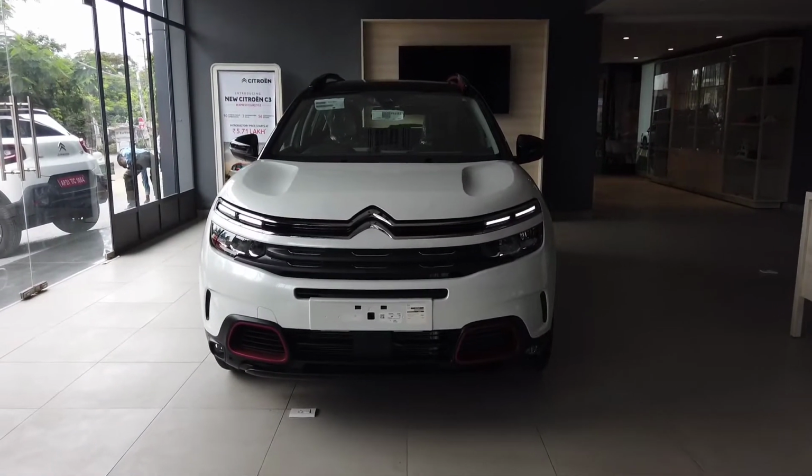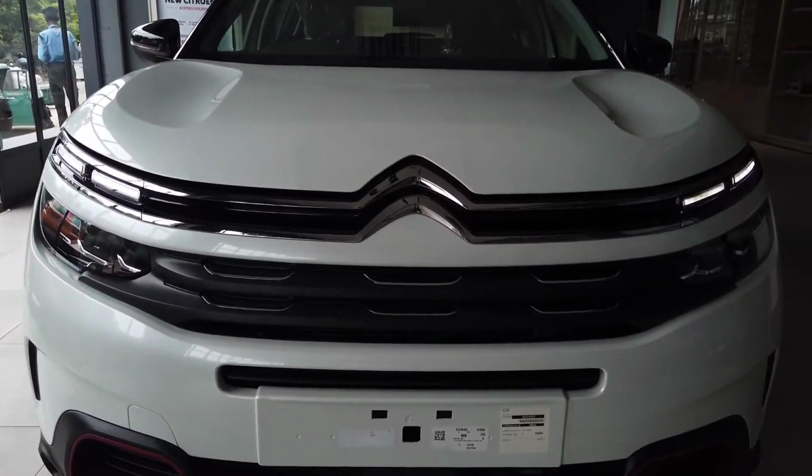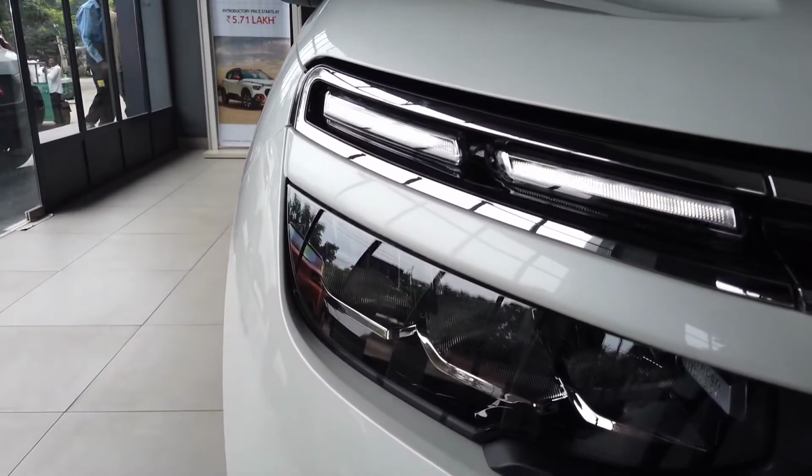This is how the Citroen C5 Aircross looks from the front, very bold and elegant. Citroen logo right there in the middle, which is merged into the front grille finished in chrome, and this extends to the LED DR rails, which look like this.